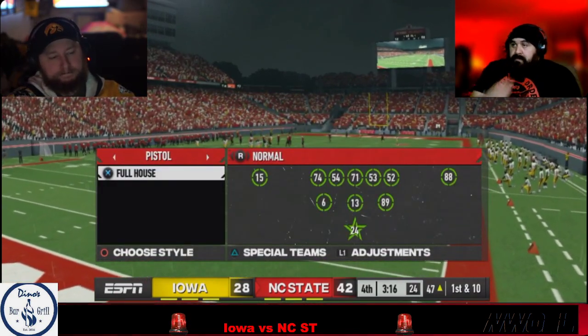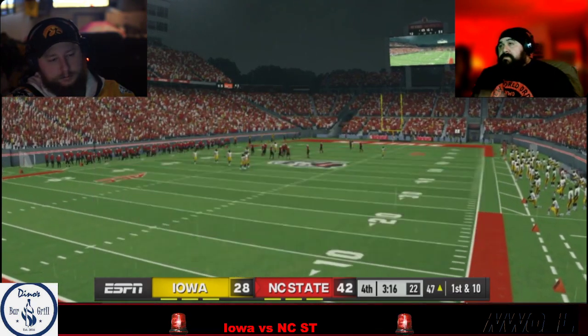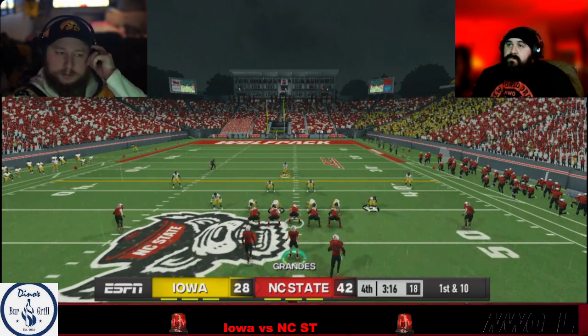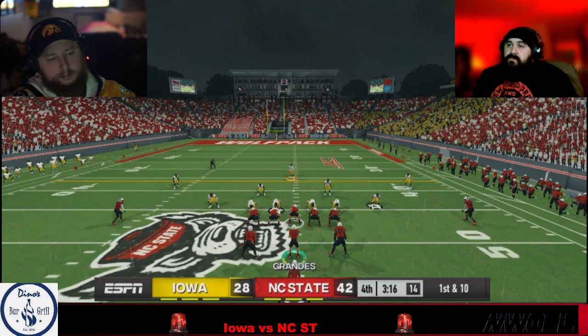3:16 left. Potentially a little bit of input lag there. You see Coach JT a little bit frustrated. Thought he maybe had pushed the button to throw the ball, and it maybe didn't register in time. But nonetheless, here come the Wolfpack with 3 minutes to go.